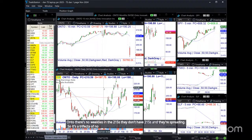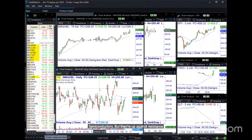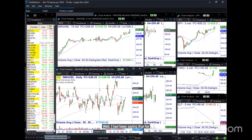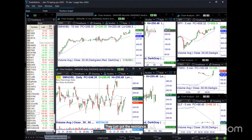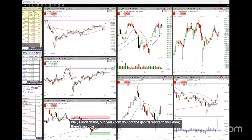Wow, Qs are on their own page here. Semiconductors, but they're up against resistance like everything else, and 4 days up. Well, I've been saying that for 3 days, but the 15-minute chart's a grinder and there's a void. So my bias, which is rare. They just got to resistance. Well, I understand, but you've got the gap fill resistance, and there are multiple areas on the hourly chart. Well, look at my chart.